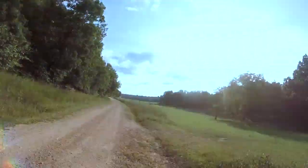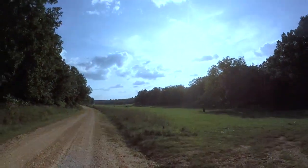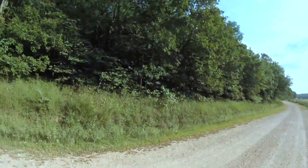So the farther I run, the cooler this place looks. I've been through here probably 10 times, and every time it looks different, and every time it's just as pretty as the time before. It's kind of crazy. But now I've got a decision to make.